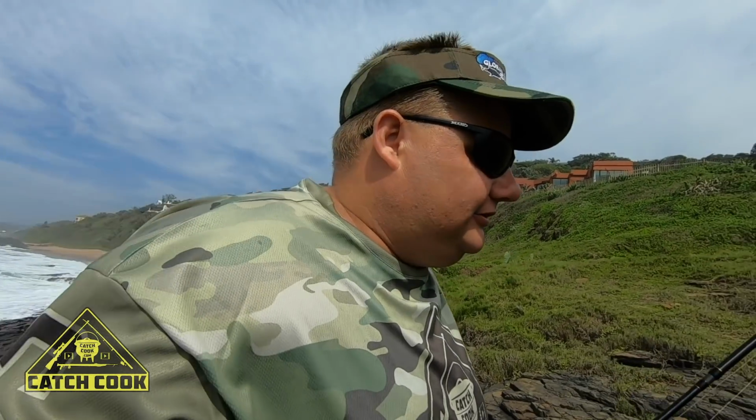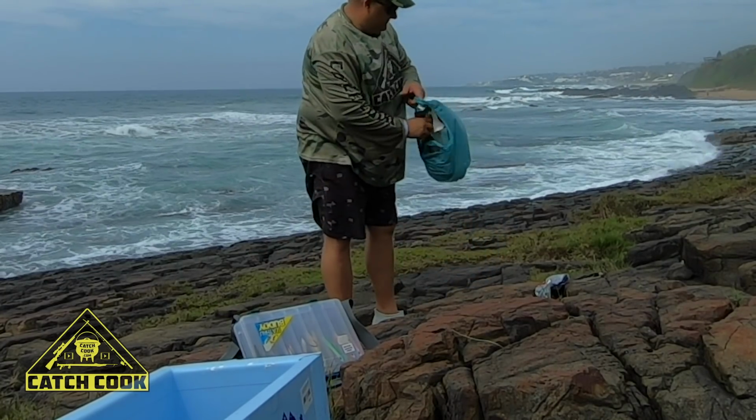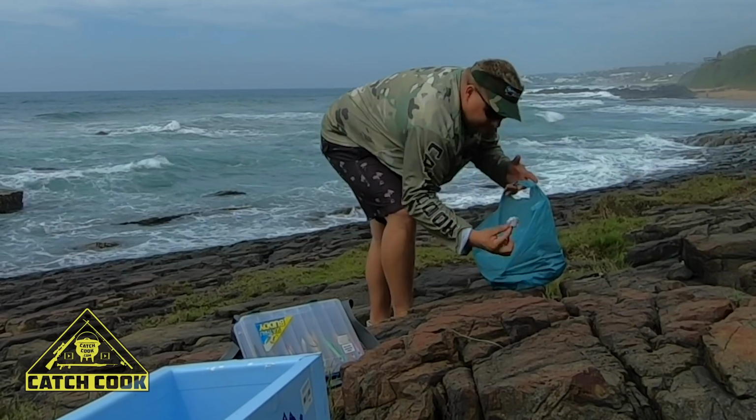I'm going to move to another little area. This has been a bit quieter, but first of all, now I've got to pile my bait box full of somebody else's rubbish. Guys, seriously, I'm going to say it again and repeat myself, but let's just clean up our stuff. It's quite simple actually, at the end of the day.